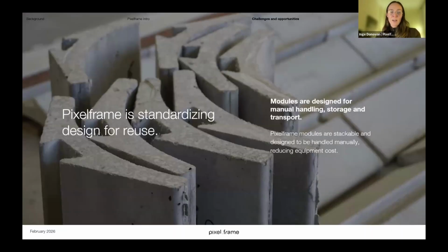Finally, we'll talk about a few ways that we're leveraging design for disassembly to reduce the cost of Pixelframe in order to make it price competitive upon first life. We're still very much in the middle of this Pixelframe business case, but I think we're hitting the midpoint now. And what we're seeing is that it looks like we are price competitive with typical construction and with precast concrete. So we're really excited about further developing this.